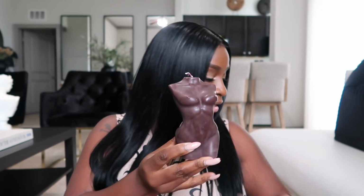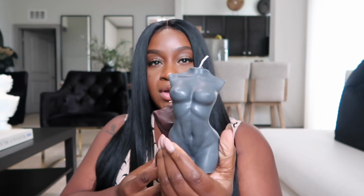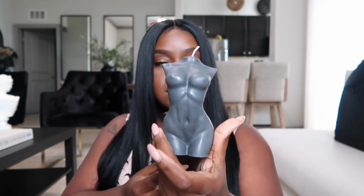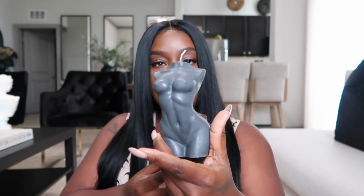And she sent me over these beautiful body candles. So this one is like a chocolate brown, and then she sent this one over, and this one looks more like a gray. I think it's probably like a black on her website, but it looks a little gray on camera. These are a little different from the ones that I'm used to seeing, and I'm going to show y'all why.